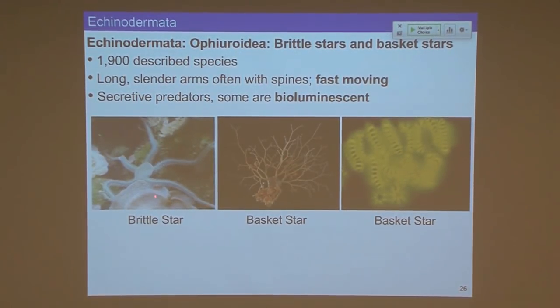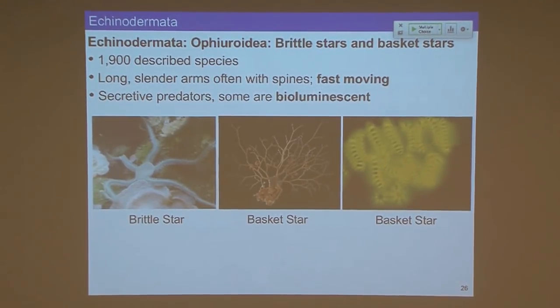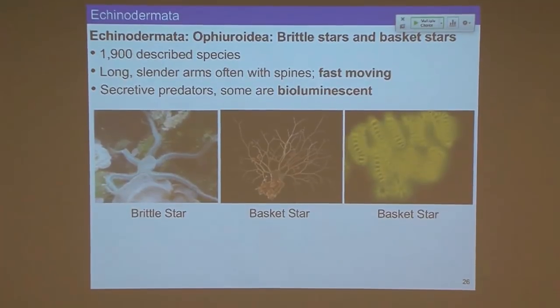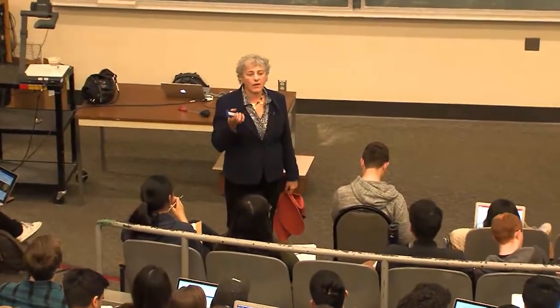Okay? If their arms branch more, you get a basket star. And some of them are bioluminescent. This is one that's glowing. Okay? A lot of the brittle stars are predators. They actually have little jaws inside that they use to chew things. If you had an aquarium and you want to feed them, you can give them a hard-boiled egg and they'll just chow right through it. Something else you might not need in life.